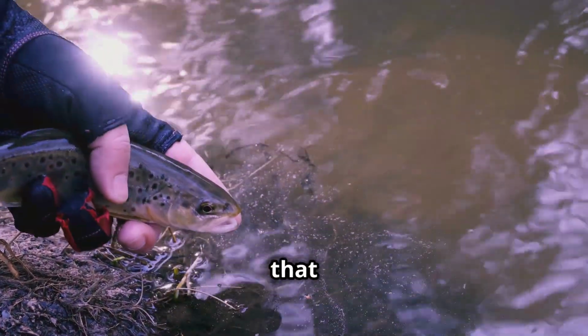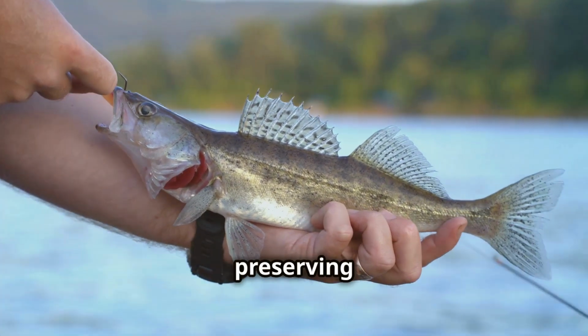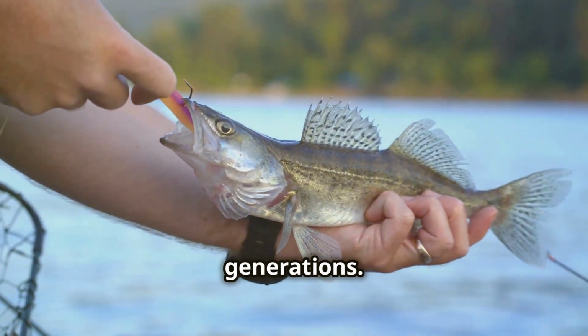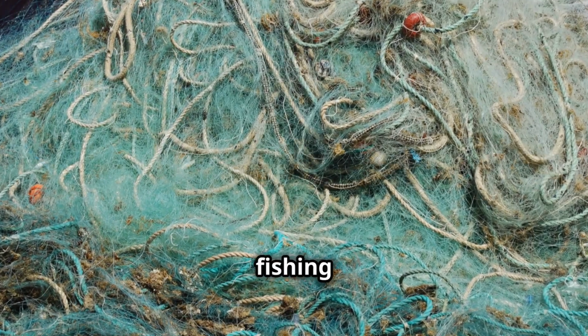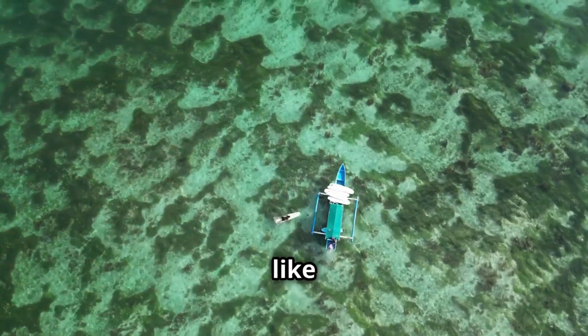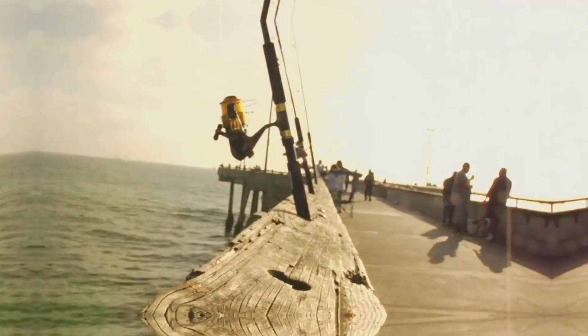Remember, too, that responsible fishing practices are crucial for preserving the Gulf's rich marine resources for future generations. Practice catch and release when appropriate. Properly dispose of any fishing line or other waste, and be mindful of your impact on sensitive habitats like seagrass beds or oyster reefs.